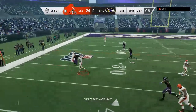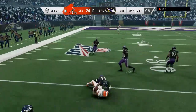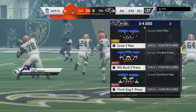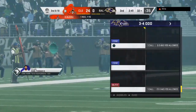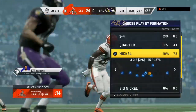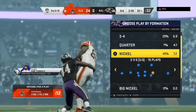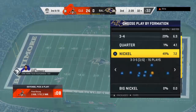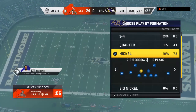On 2nd and 11 now. Mayfield, throw left side, caught by the tight end Njoku. That catch good for only a yard, and it'll be 3rd down. Well, they were unable to make anything really big out of that, but it's not a bad idea to find your tight end and give him an easy completion and keep moving things forward. Almost as bread and butter as a good running back dive play.